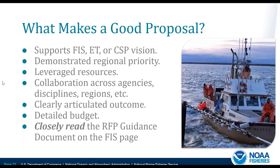So that's why I took a little bit of time to go through what FIS is all about. Because we are really looking to fund projects that are supporting that idea of improvements, of continuous improvements, of cross-regional collaboration. And you will need to be able to articulate that in your pre-proposal and proposal, how your project fits within these programs. We also take into account whether the project is a regional priority.